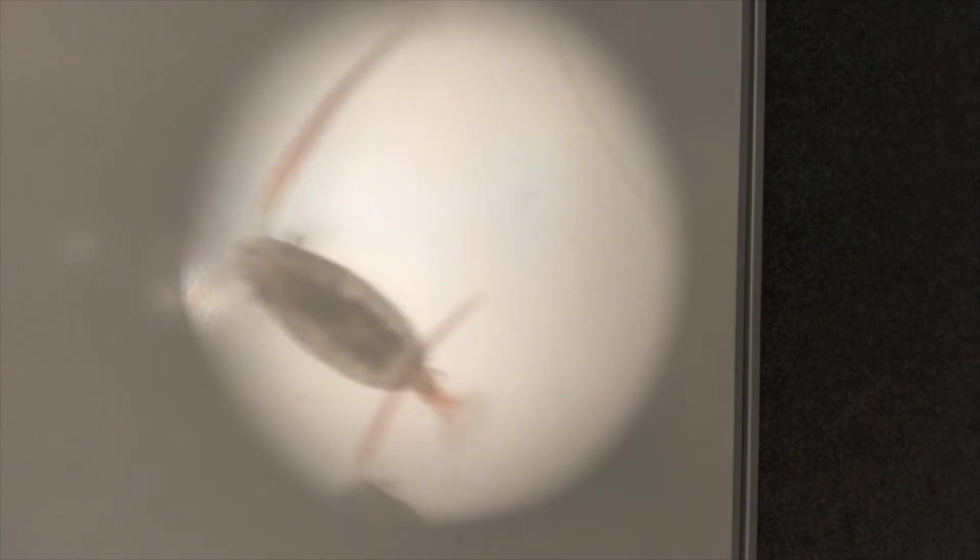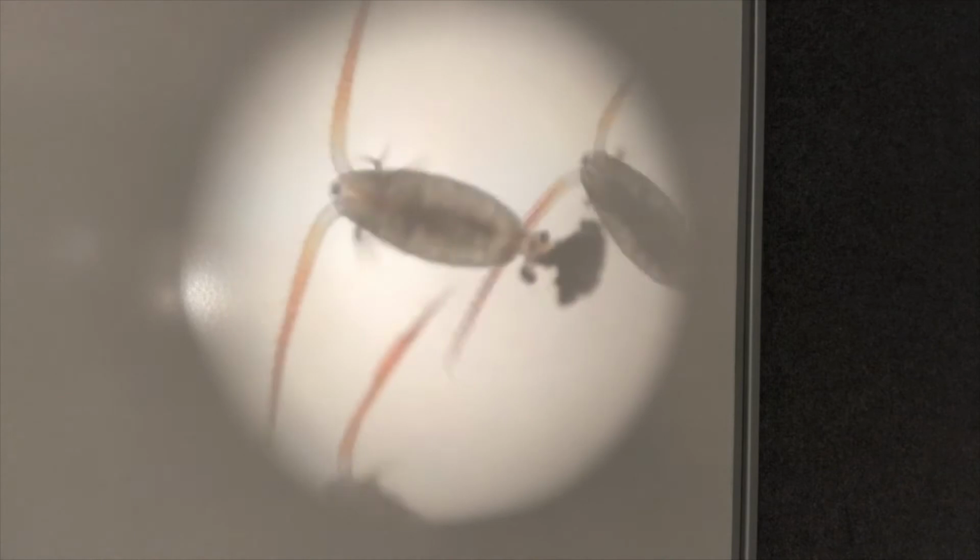It's really hard to keep them on the screen. Copepods can move extremely fast. They can sense the change in the movement of water around them that might indicate that a predator is close by. You may also notice that one of these copepods has some eggs. They're carrying their egg sac at the bottom of their abdomen near their tail.